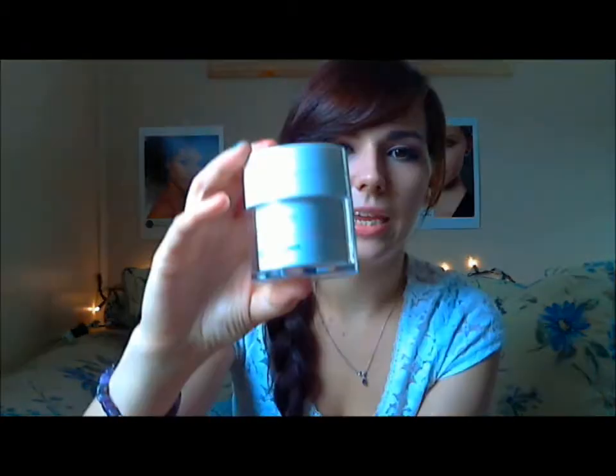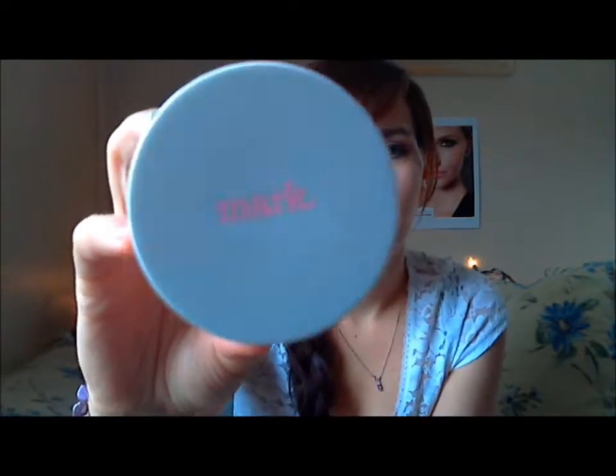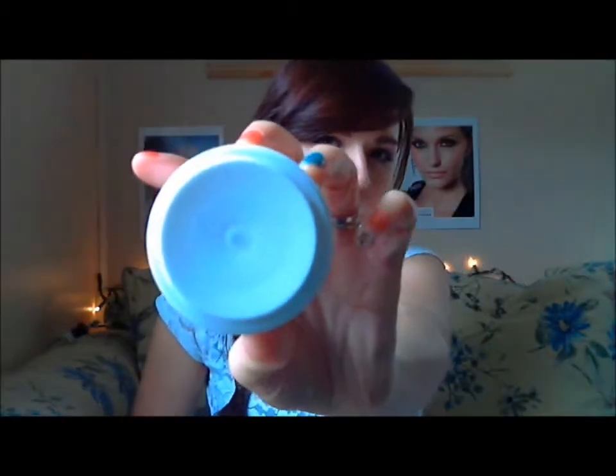So this one is in blueberry and dark chocolate. So I thought that was kind of crazy. I'm like, a lotion, blueberry and dark chocolate, two of my favorite things. And then the actual container packaging looks like this. At the very top says Mark, and I think that's cute. I really like the packaging. It has a clear look, and it shows the jar kind of inside, so I think that's really neat. And then you just pop the top off, and it looks like this.